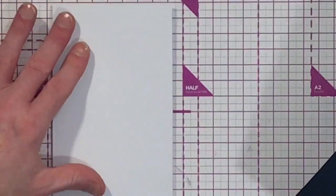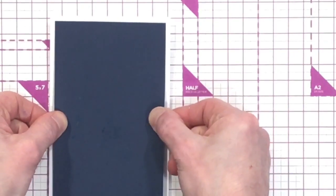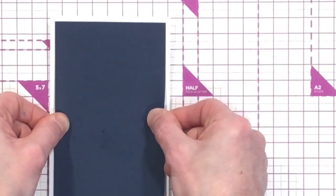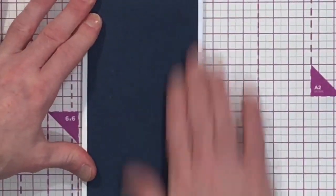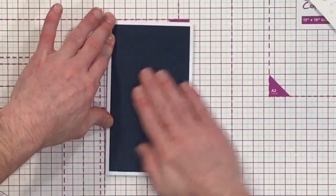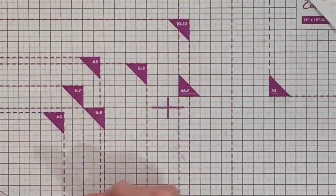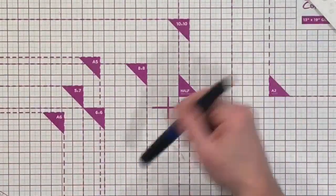Bringing it in. So we've got our card blank, which is 4 by 7 inches. So we're going to pop that into there. I've got a little bit of sparkle marking on there, but it doesn't matter because you're not going to see it. So once again, let's just zoom out that little bit more. So then let's go in with a bit of sparkle. So this one is Starry Night.